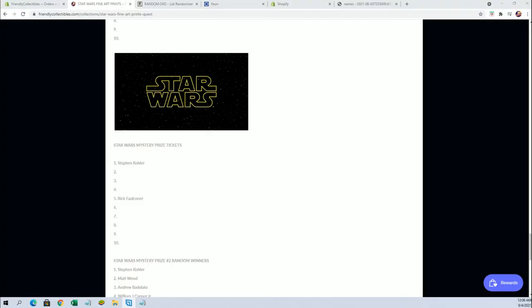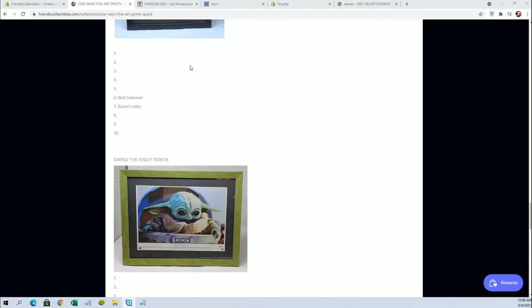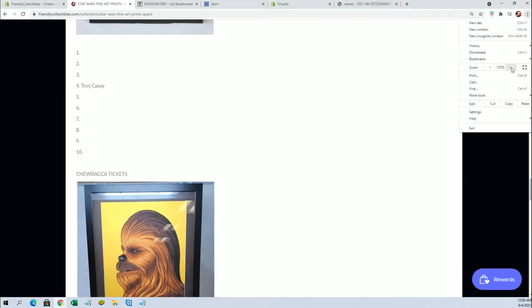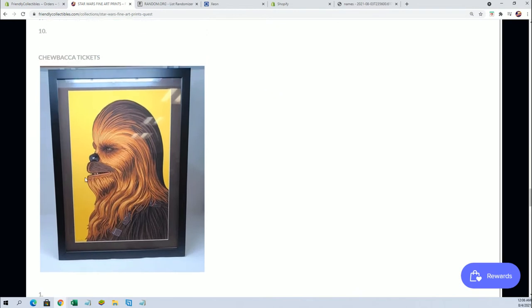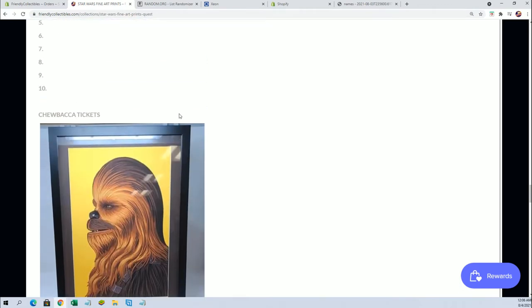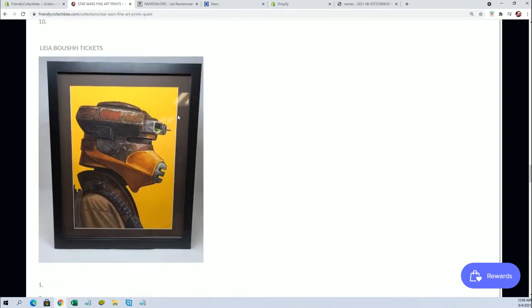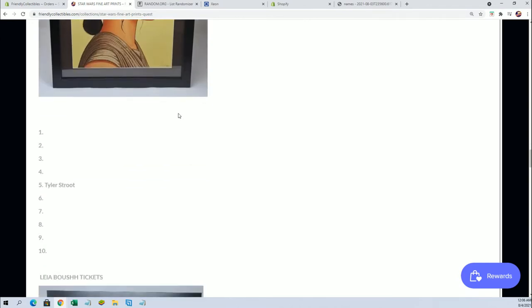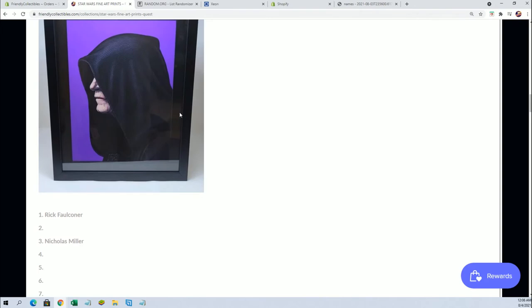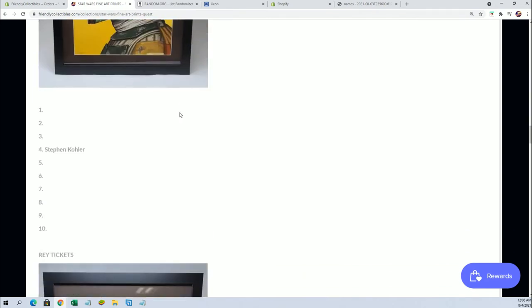Let me show you real quick. All right, so Dan, I know some of you guys heard me say this every time, but I really wish these pictures were better. But I assure you, the camera, this picture does not do this justice. He's been professionally done by a top frame guy. So anyways, Dan, you'll have a chance at that. The Chewbacca right there. We still got the Leia Bosch, the Rey, the Boba Fett, and then the Emperor are still in play.